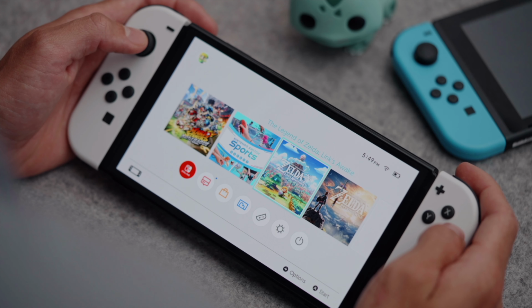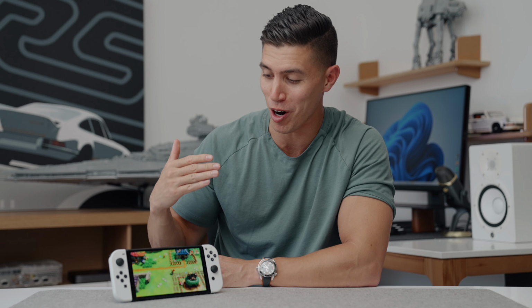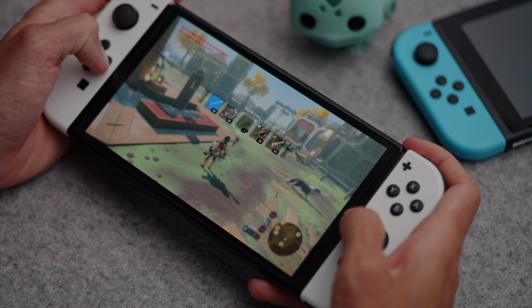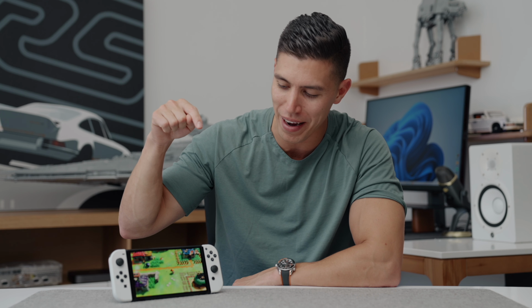Playing any Nintendo exclusive like The Legend of Zelda, like Pokemon, those games in themselves are a reason to grab a Switch on their own. There's just something so nostalgic, so nice about them. So obviously my favorite game has to be The Legend of Zelda, hence why I named my dog Link after this little guy. So Breath of the Wild has to be a go-to, but a low-key sleeper, Link's Awakening.